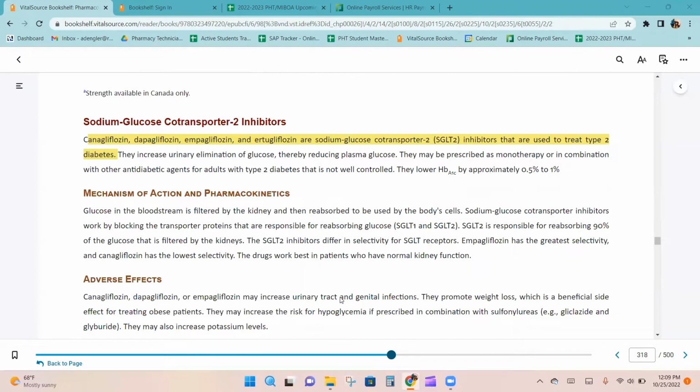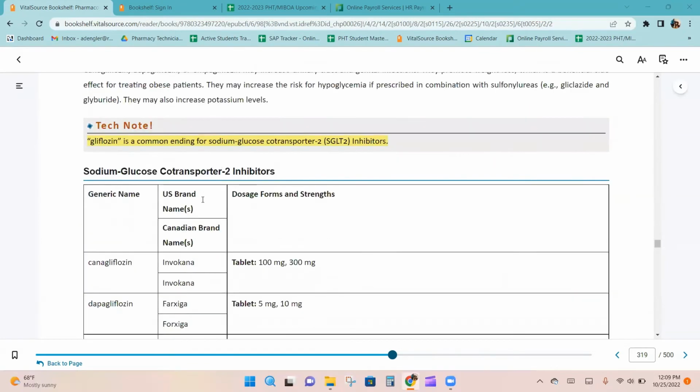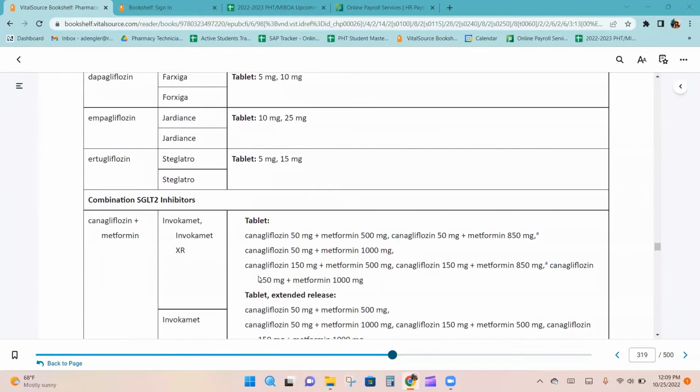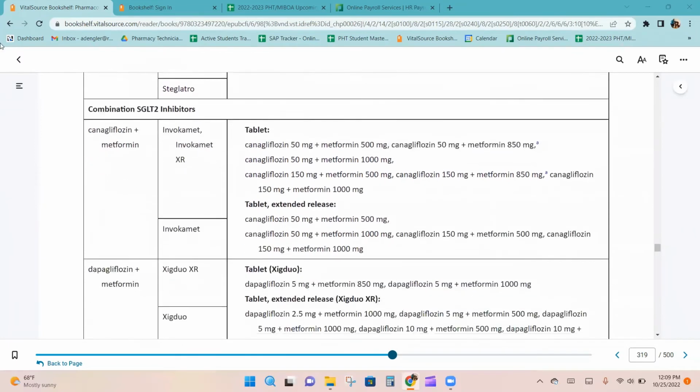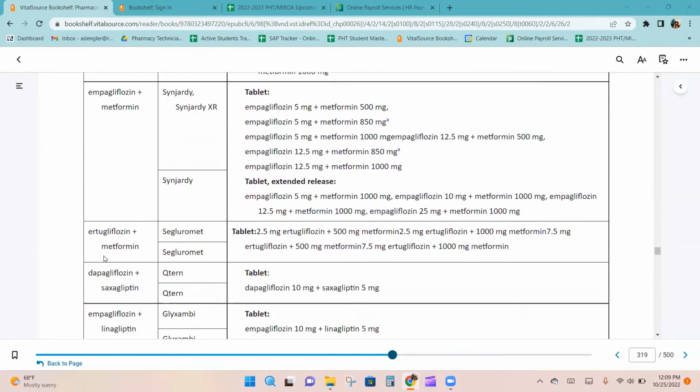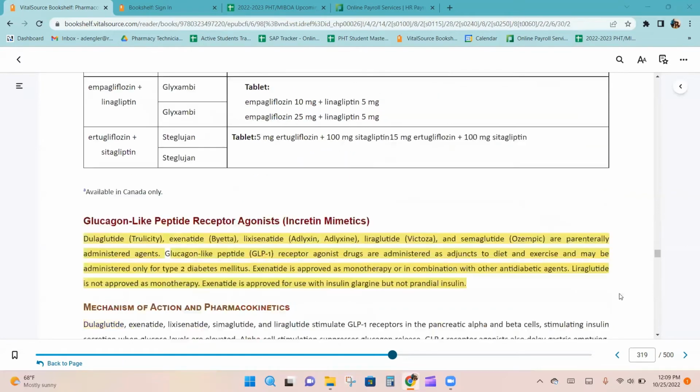Canagliflozin, dapagliflozin, empagliflozin, and ertugliflozin are sodium glucose cotransporter 2 inhibitors, which we abbreviate as SGLT2 inhibitors, that are used for the treatment of type 2 diabetes. Gliflozin is a common ending for these medications, and they're listed down below. And we also have some combination ones: canagliflozin and metformin, dapagliflozin and metformin, empagliflozin and metformin. And you can see there's quite a few more.